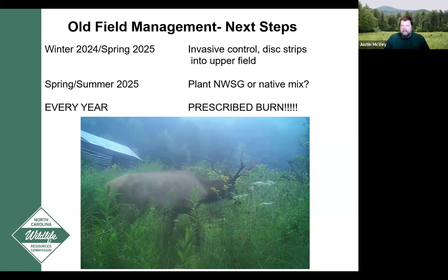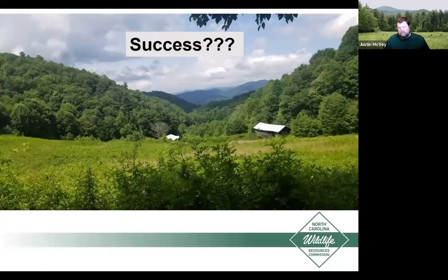The last line there is kind of my wish list. Every year I would love to burn this big meadow, this big pasture. That would not only set back that successional level so we're not getting so many poplar trees and woody encroachment, it also just kind of rejuvenates those forbs. I think it would be very, very beneficial.